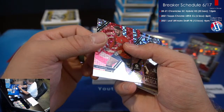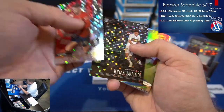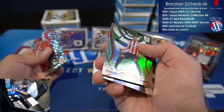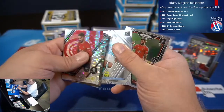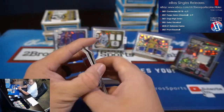Adrian Lopez, Osasuna, Joan Mojica, Johan Mojica, Igor Zubeldia, Tony Cruz, Alex Bernaguer, Athletic Club, Edgar Mendez, Denis Suarez, Ruben Garcia, Osasuna, Panini Prism.